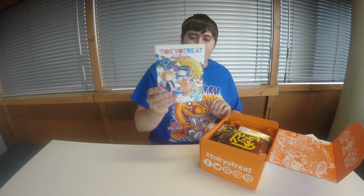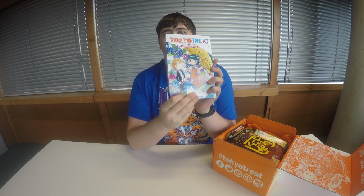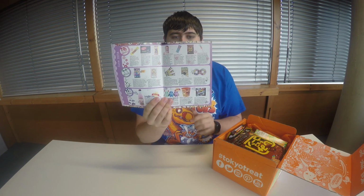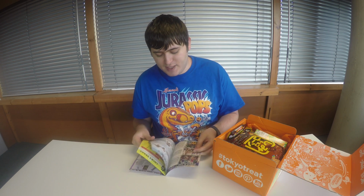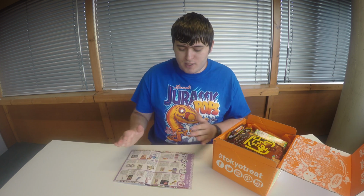So as usual, we got our little leaflet on top that tells us all about what's inside. This is the Bizarre Candy Edition. And I love the fact that they're doing this now. They didn't used to do this. So we've got our list of all the candy that's inside the box, which I will use for the video because I cannot read Japanese. I've taken Japanese classes, I still don't get it. But yeah, so I'll keep that on the table because I need that.